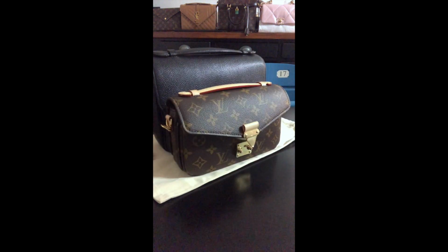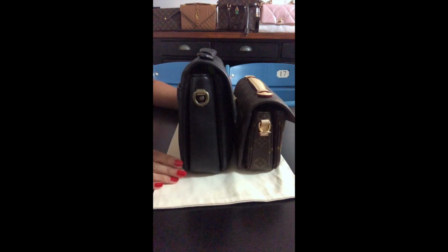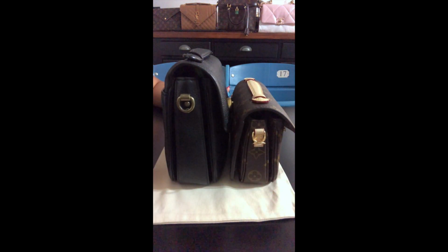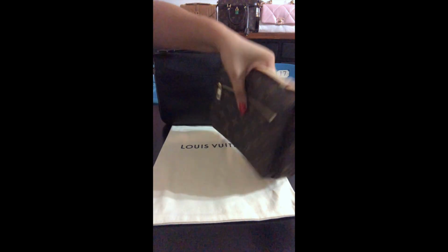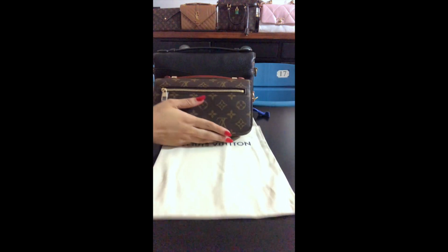Now, if I turn it this way, because these are side by side right here, there is the width of the bag. So actually pretty comparable. This is slightly bigger. And the back, again, back to back.